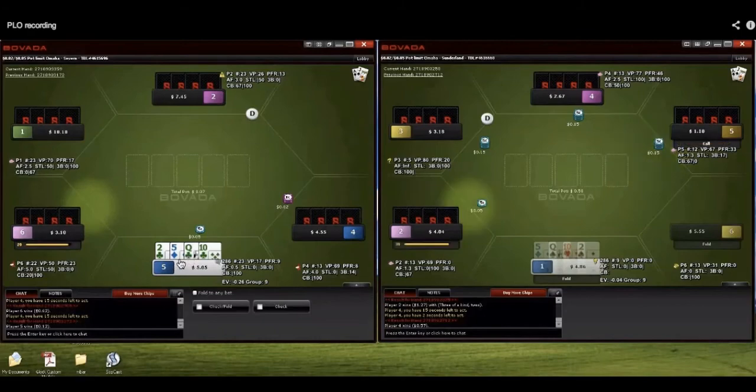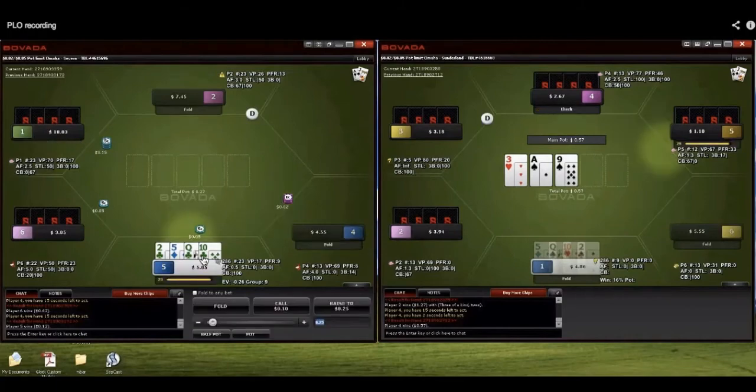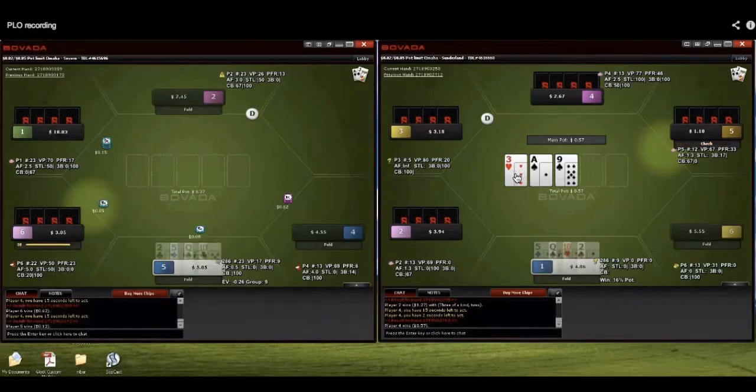And deuce 5, queen 10, that's an easy fold from the big blind. And we'll definitely fold that hand, especially when he raises. And again, on table number 2, they have a flop where they see it 4 ways, and they're going to play it straight up, face up, sorry.